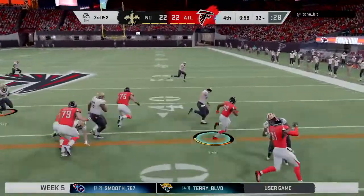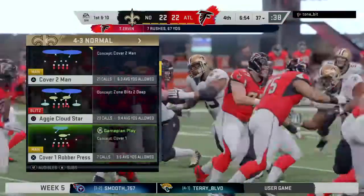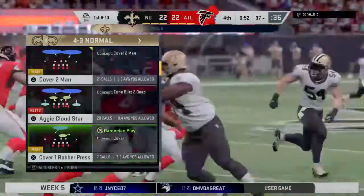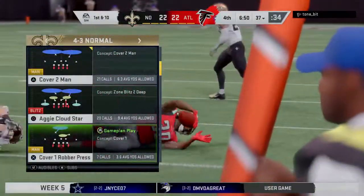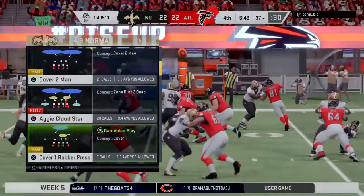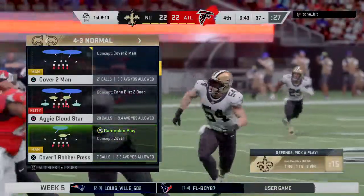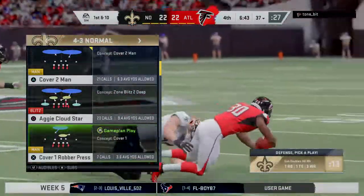On 3rd and short, Irvin. And he will have a first down as they get him to the ground at the 37. Give him the 3rd down conversion, 5 yards on the play. And there we saw one of the downsides of blitzing during a rundown, because sometimes you get out of your gaps. You don't fit the run quite as well because you're headed towards the ball carrier with abandon.